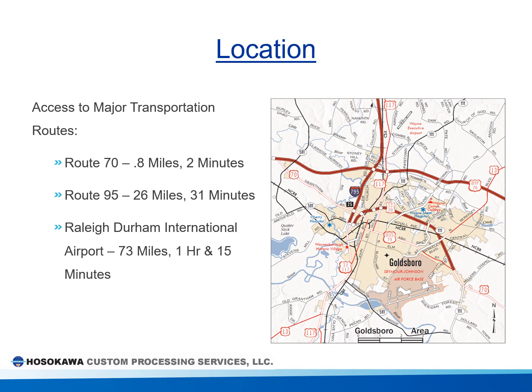The Goldsboro, North Carolina location was chosen for several reasons. However, the most important was access for our customers. Over the last decade, the southeast sector of the United States has had the largest growth in the country for companies establishing new businesses and manufacturing facilities.